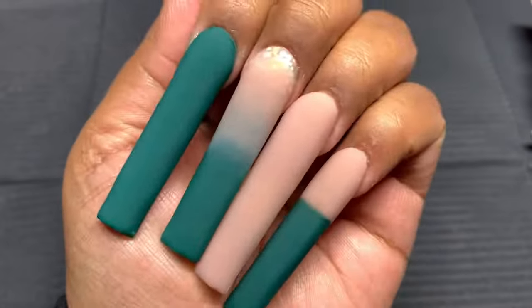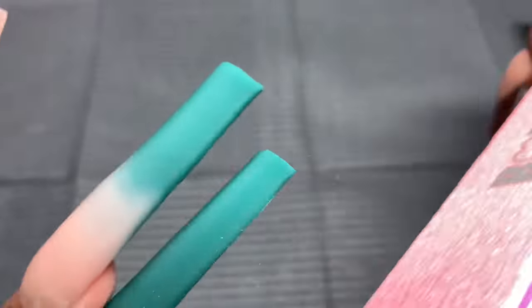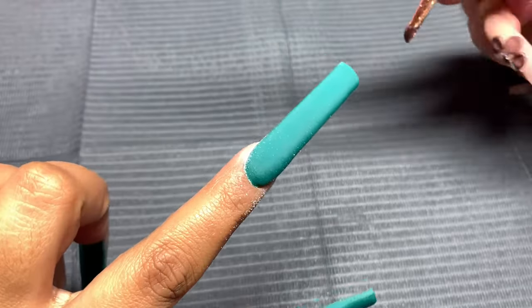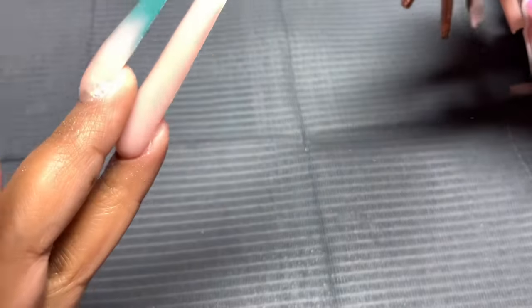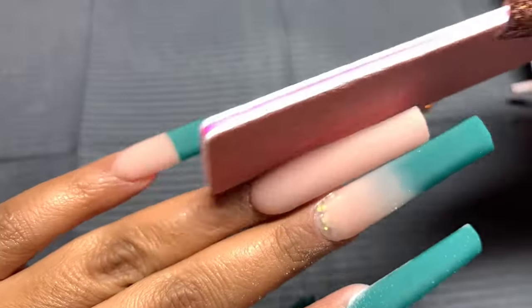Okay, so now for filing, of course, we're gonna go in with my 8080 nail grid files. I love these files, you guys. Yes, I'm not saying this because this is my brand, but I really mean it, you guys. These are amazing files. So I'm just gonna go ahead and remove any acrylic that might have ran down towards the sidewalls and underneath the skin. I like to do this first.